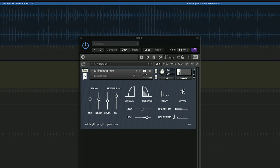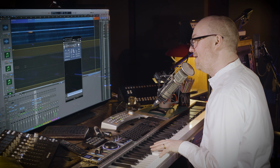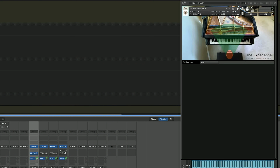There you go. Cue. Down the bottom, because the organ is an octave under, it's great subtone. What it reminds me of, if we go back to the experience, is if I put some sub bass.